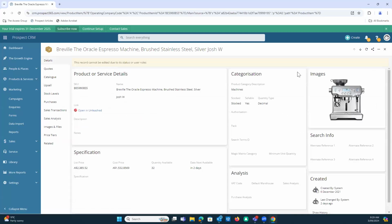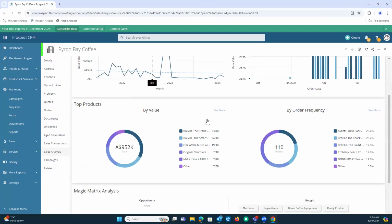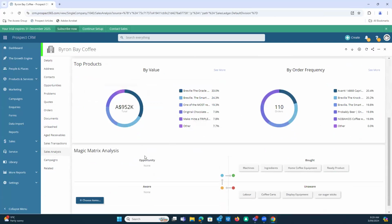So that's pretty much the integration side of it. If I quickly go back, we did mention the RFM missing order alert. There's another little tool, which is the magic matrix. The whole idea is, based on the product categories that we've imported from Unleashed, you can see till now they've got machines, ingredients, coffee equipment, and so on. So these are the other categories that they're totally unaware of.